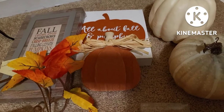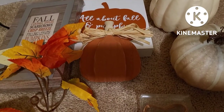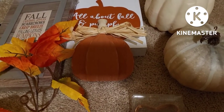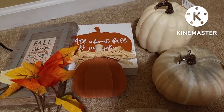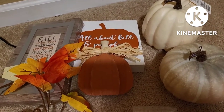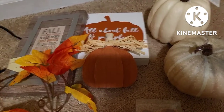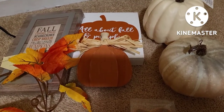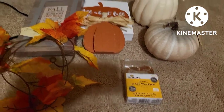I did not make it to Hobby Lobby today. We did go to Walmart. We went to Dollar Tree. I did go look through the Target Dollar Spot. Didn't find anything at Target that I wanted. But, of course, I did get Starbucks, so I had my pumpkin spice frappuccino, and it was delicious. After that, we went to a store called Pop Shelf, and then Marshall's, and that was it. So, definitely will be going to Hobby Lobby to try to find a few more things.